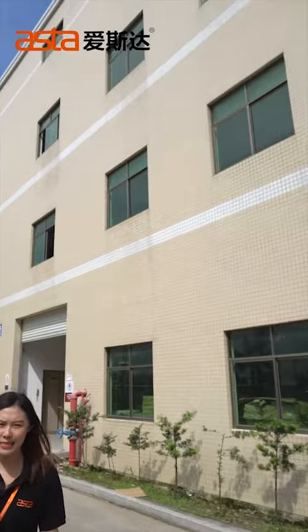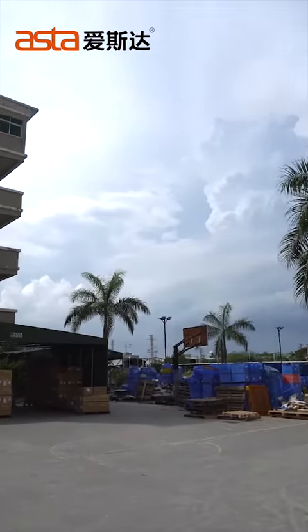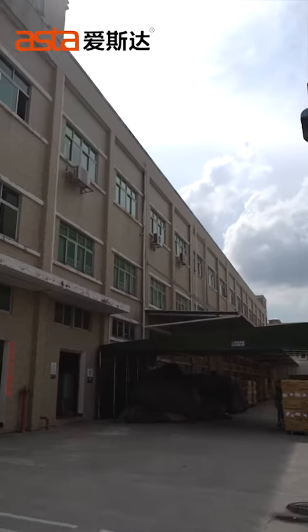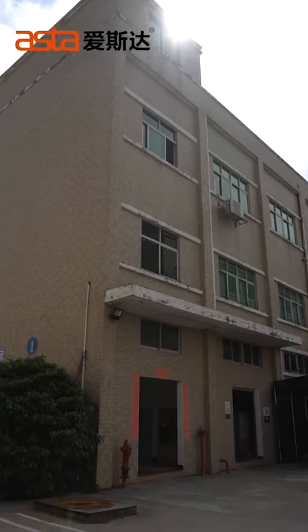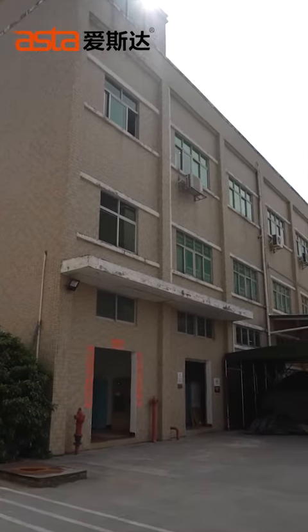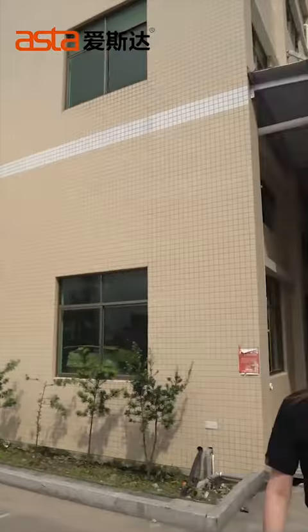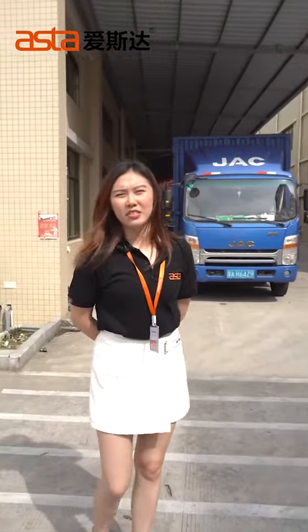And you can see the right side. This is dormitory for the workers. This is for our accessory building. So now we are going to the upstairs. The director is waiting for us.